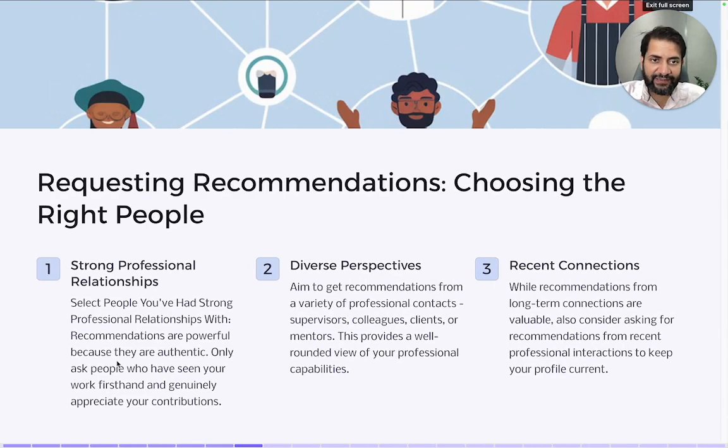Now let's look at this. Choosing the right people who you are asking for recommendations. Select people who you think are going to give you a recommendation. Do not waste your time asking recommendations from random people, because they are not going to waste their time writing a good long recommendation for you. So select people you have had strong personal, professional relationships with.